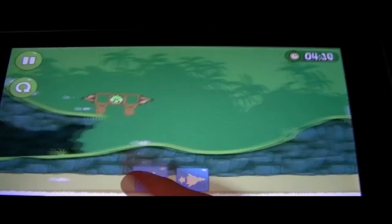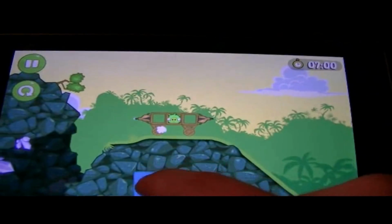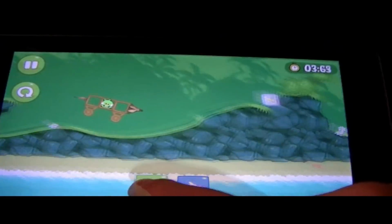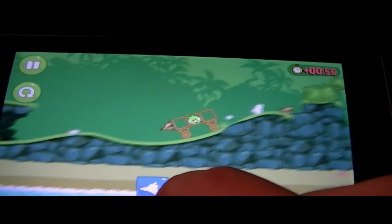Many of you are probably familiar with this application anyways. On the Play Store, this application's average rating is a 4.6, which is really high, and it's a really great fun application both for adults and kids.